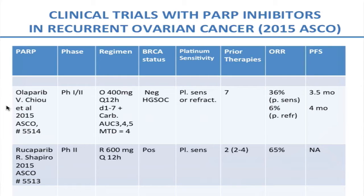With Olaparib, let's not forget the previous slide I showed, the response rate is about 35%, but that was after 3 lines of chemotherapy. So Rucaparib is quite potent. And in those patients who had a platinum-free interval of more than a year, the response rate was as high as 88%.